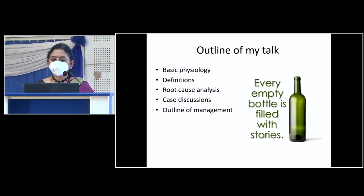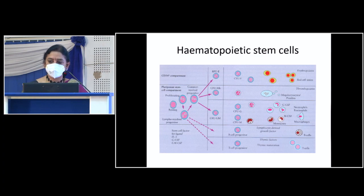I've got a few case discussions, and I'm going to request you to make it as interactive as possible, because most of the time with pancytopenia, you see a lot of people zoning out and nobody wants to participate because they feel it's all too much. And then I'll only spend a couple of slides on the outline of management.